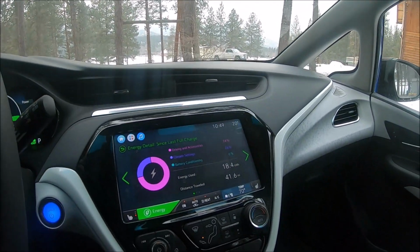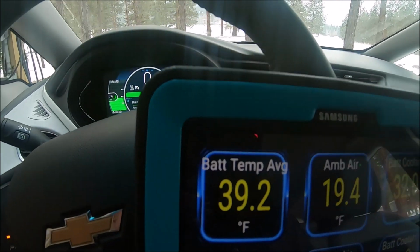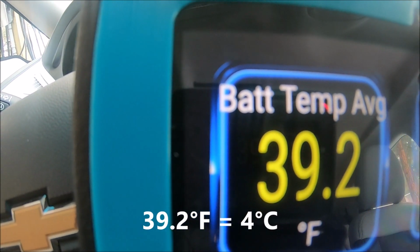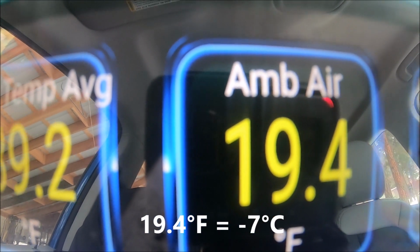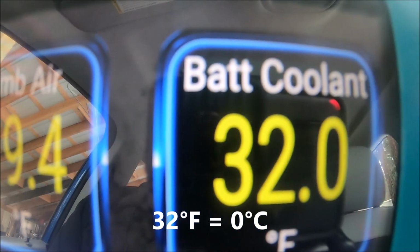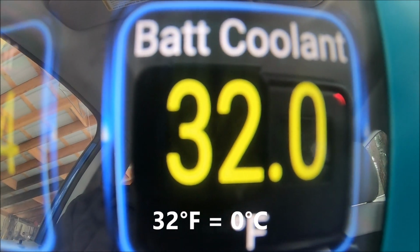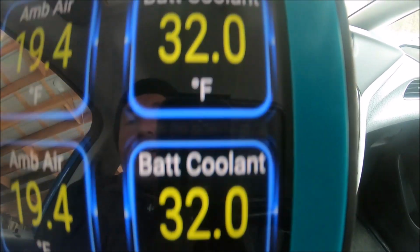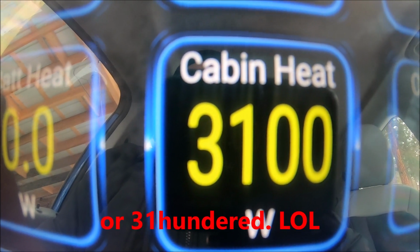So let's look at the stats on the OBD. Battery temperature, we came up to 39.2. Ambient temperature is 19.4, showing 20 on the display in the car. Battery coolant finally made it to freezing point. We came up to 32 degrees. Cabin heat still going at 1300 watts right now.